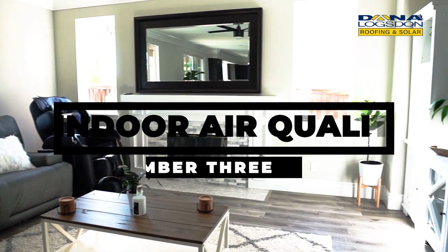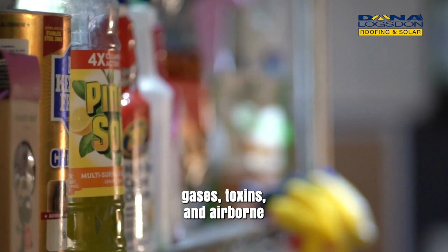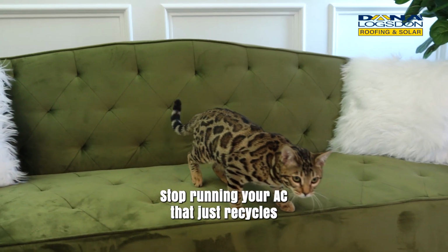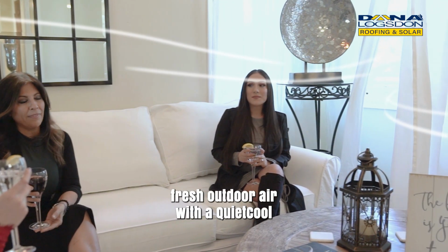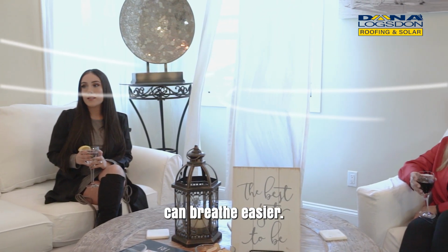Number 3, indoor air quality. Did you know that dust, invisible gases, toxins, and airborne pathogens plague your home? Stop running your AC that just recycles that polluted air. Instead, bring in that fresh outdoor air with a QuietCool, so your family and you can breathe easier.